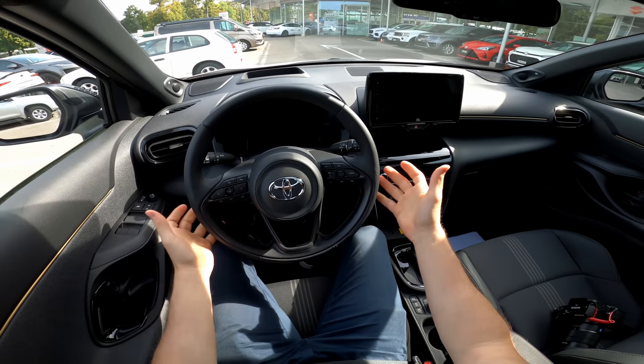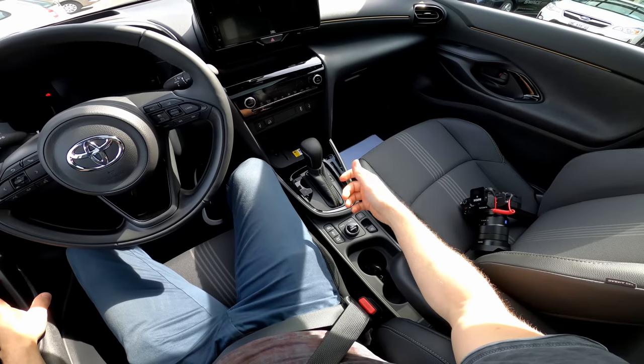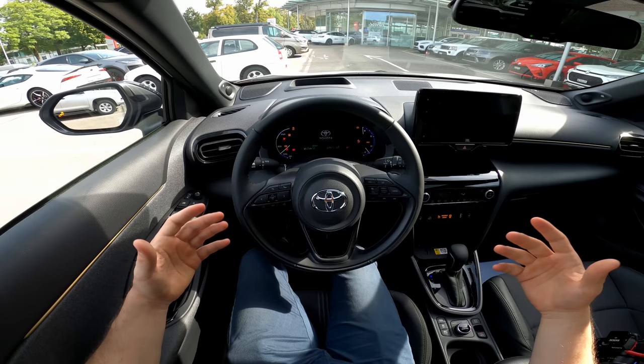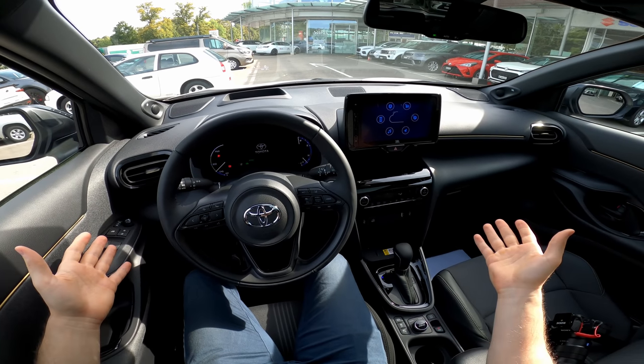Also, the steering wheel position of driving is perfect. You have an armrest here, everything is easy to reach. Press the brake, press the start engine button, and now it's ready to drive.